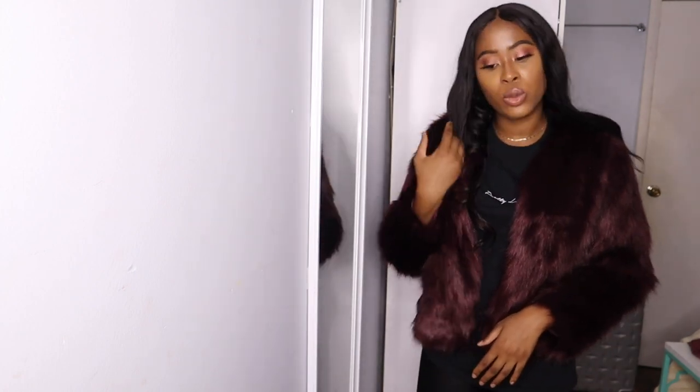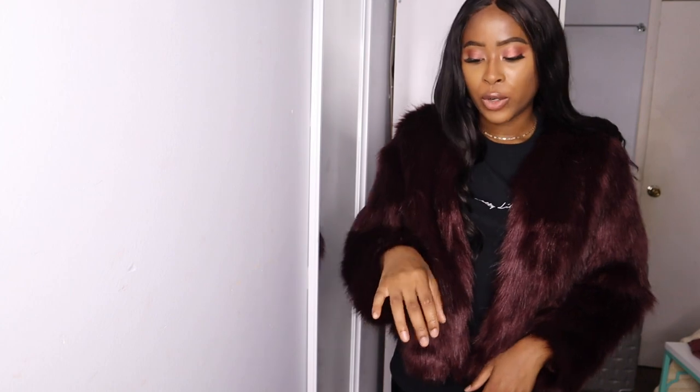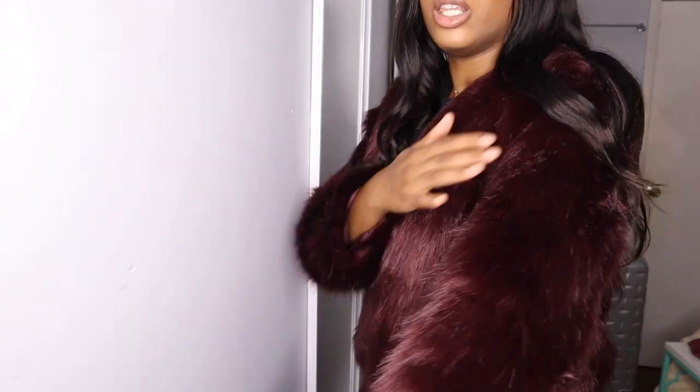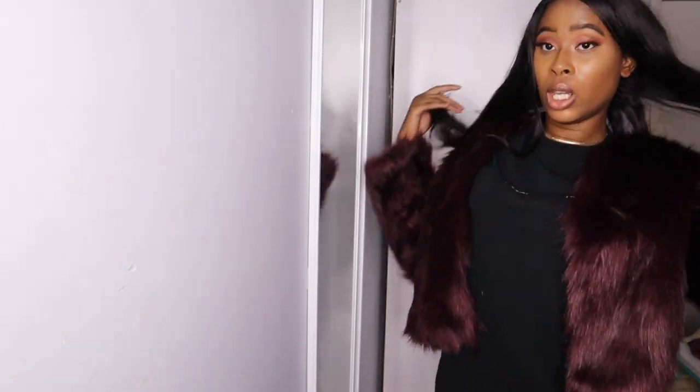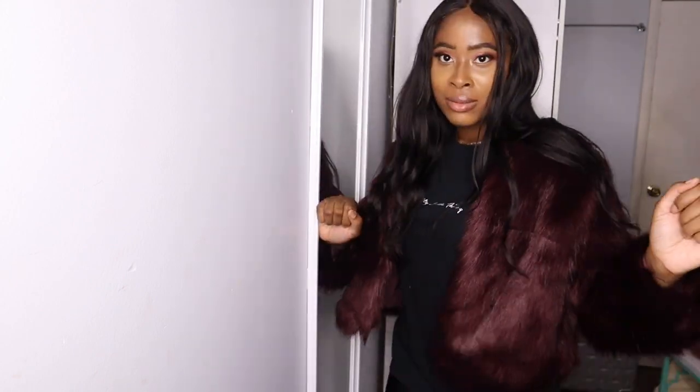I really love this color because I feel like it's a color that I don't see a lot when it comes to fur jackets. Y'all don't mind me, I'm a little sweaty, but it's definitely a color I don't see a lot when it comes to fur coats. I really like the sheen of it, it just looks so pretty and expensive. It's so, so soft. I feel like it falls at the right place on my body. It's giving me luxury. She's giving me rich girl eleganza, period, period.